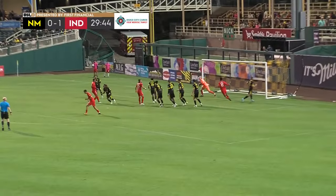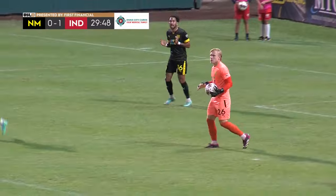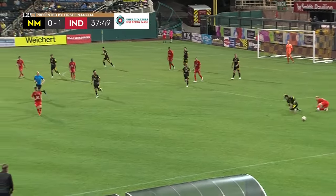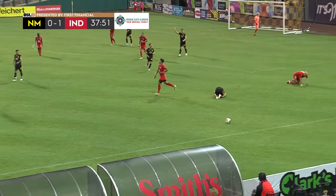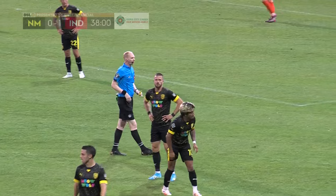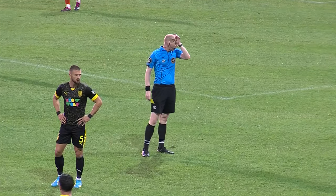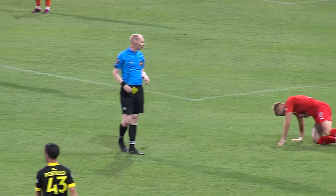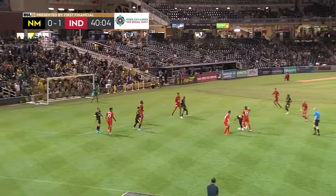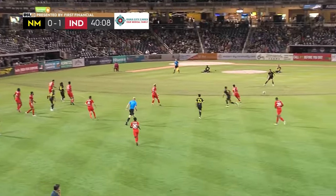Delivery goes into the box, and this one right into the waiting arms of Andrew Thomas. Down he goes, actually, my apologies there. And Moreno fouled, and we're going to see a card coming out for that one. Surprised the yellow card's coming out there. He knew exactly what he was doing. Amando Moreno, while there was still a long way to go, he was off to the races there. Great touch from Moreno, and that one is eventually poked away.